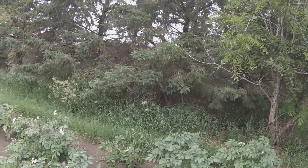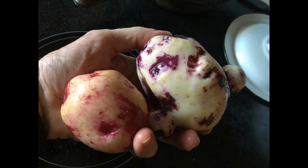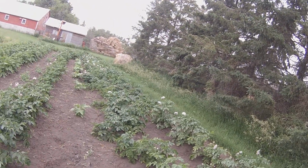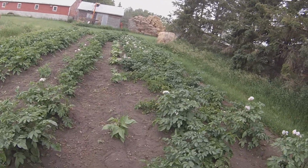Early potatoes, I've been using them for a week or more already. Once you try the new ones, there's no going back to the old rubbery ones in the basement.